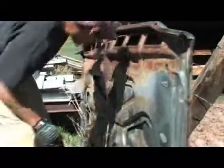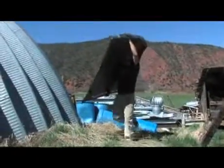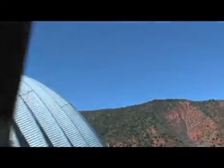Black widow spiders on it. No piece is the same because they're found. Everything is different, and so when I find something that really excites me, I think that inspires me to go home and make something out of it.